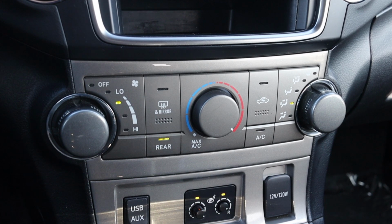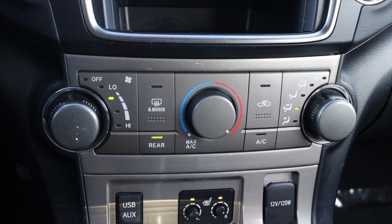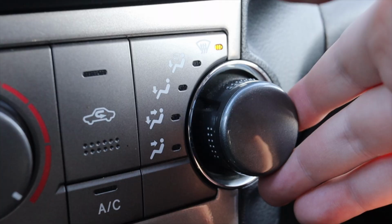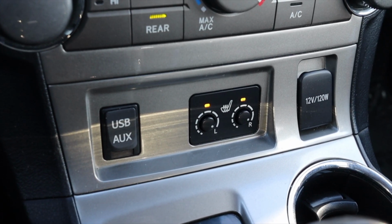Fan speed all the way off to the left, temperature in the center, and where to send it off to the right. These knobs feel amazing. They're very clicky, have great tactile feedback. They feel like they're built very sturdy, and that's hard to come across in climate control sometimes, and I like that about this.